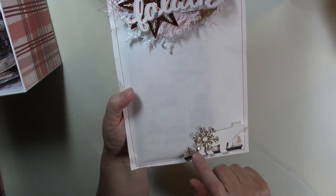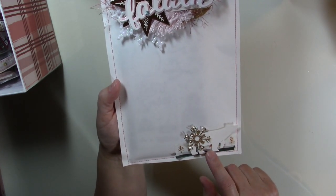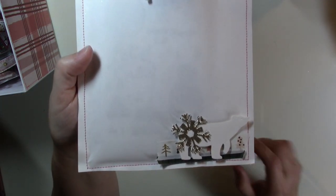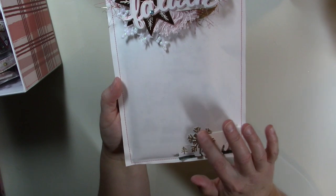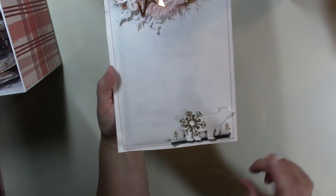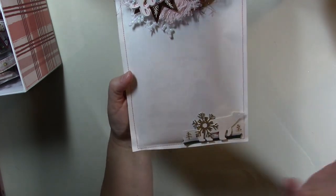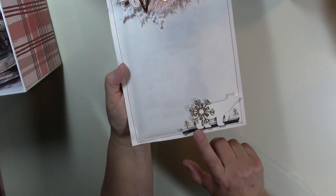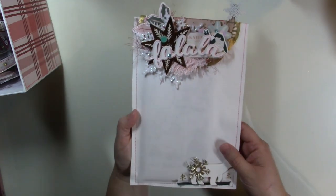It's a little different, Christmas critters, I think, for the most part. I don't have a polar bear die, so I picked it up, and I thought it's really cute. And then I have used my Tim Holtz snowflake dies. I just cut out bunches of snowflakes in different colors and used them to accent things. And then I just layered my polar bear on some washi tape from the collection.